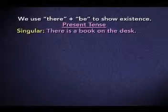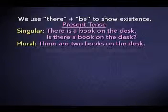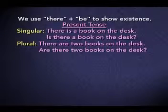There is a book on the desk. There are two books on the desk. And the question form, is there a book on the desk? Are there two books on the desk?